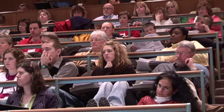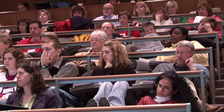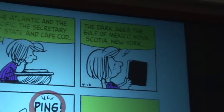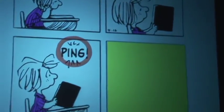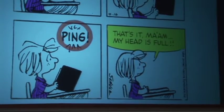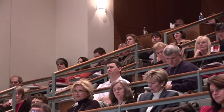Otherwise, we get Peppermint Patty, who says the Atlantic, the Pacific, the Secretary of State, Cape Cod, the Dark Ages, the Gulf of Mexico, Nova Scotia, New York. Ping! That's it, ma'am. My head's full. And there's too much of that stuff, and their heads get full before the stuff can go in, and it starts coming out of both ears.